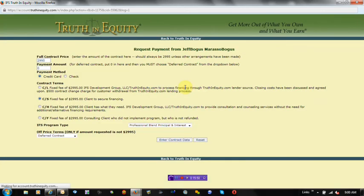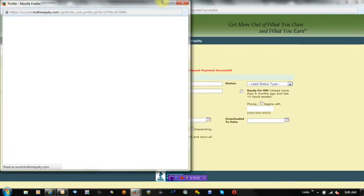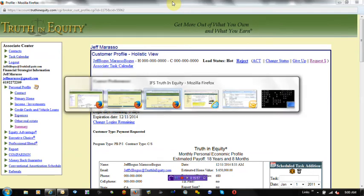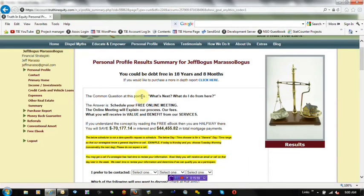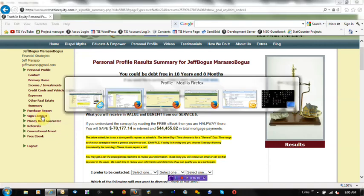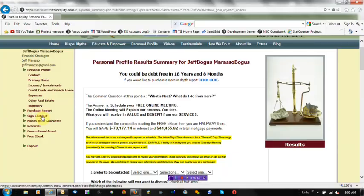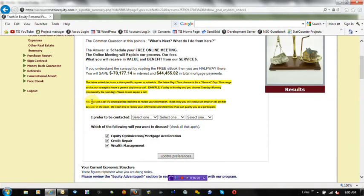Now you've entered the contract from the back office. Okay? You're at the back office. You can transition back over to the customer side, refresh the screen, and now he has a signed contract right there. Look at that. You're looking at it from the customer's angle of view. With Firefox, I'm looking at it from the back office angle of view. From Internet Explorer, I'm looking at it from the customer's angle of view. Very simple, not rocket science.